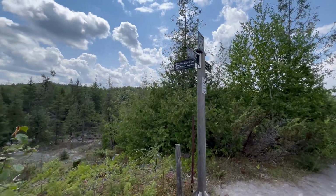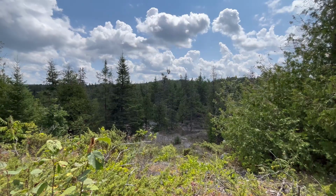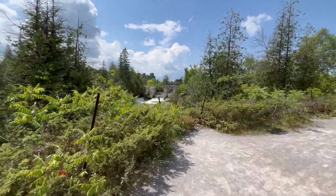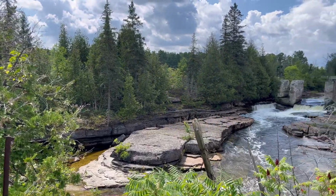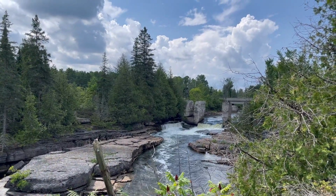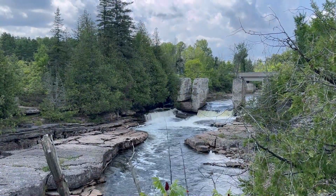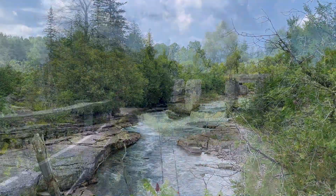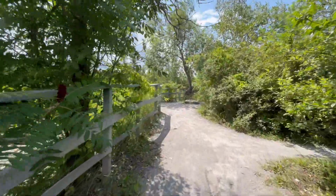All right, so we've got another sign here. This tells us that the Fourth Chute Falls are just off that way. You can kind of see beyond the river we're going by there. Here's a better view. Beautiful. Just going to continue off to the left here, see if there's another view of the falls.